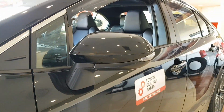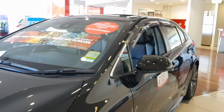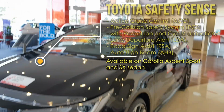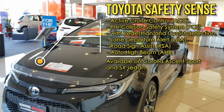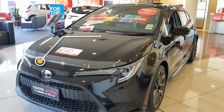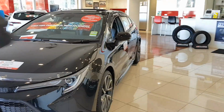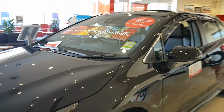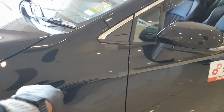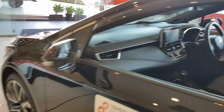You got LED indicators mounted into the side view mirrors. In terms of the purpose of that, it's not just for styling, it's actually to help make you more visible, especially when you're making lane changes, because it's a lot easier for people to see you when you're doing lane changes because the indicators are within your field of view. You may have seen in the past they used to put the indicators on the side, so it's a little added extra safety feature.